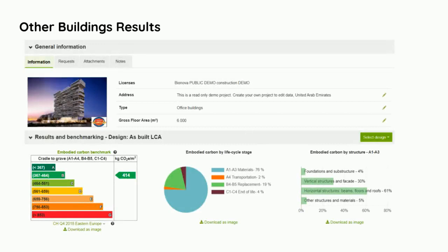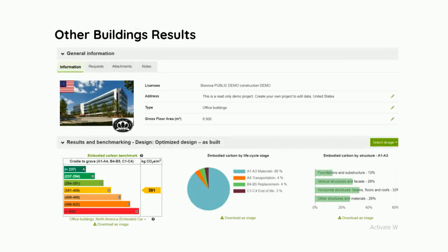To validate the results of our building, we compare it to others. This building got 414 kg CO2 equivalent per square meter, 76% materials, 2% transportation, 19% replacement, and 4% end of life. Second example, we have it here in North America, which got a class of D with 98% materials, 4% transportation, 4% replacement, and 3% end of life.